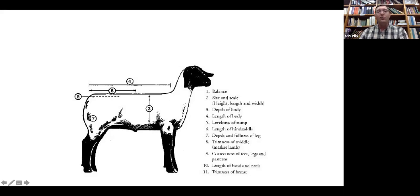We can see the lines in the shoulder, how the head and neck are attached to the rest of the animal. We can see the straightness, the length here of the rump of the animal. We can see the lines of the leg. We can see the set to the hock, the set to the pastern, the set to the knee in the front, and evaluate whether those lines are at a correct angle.